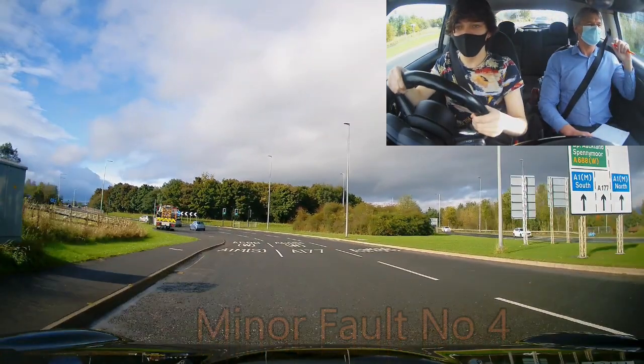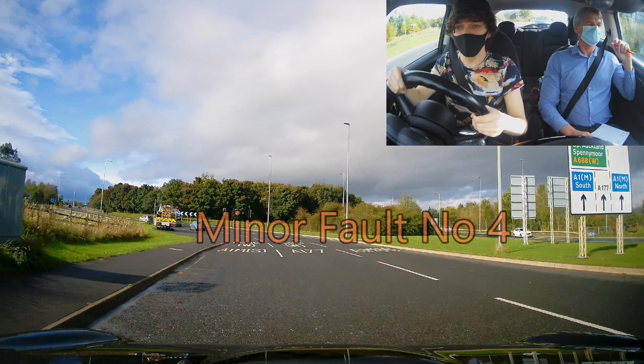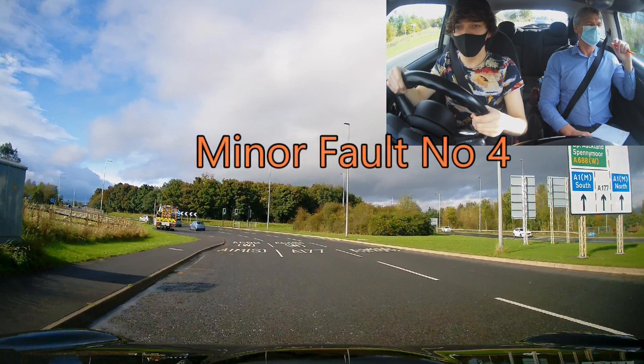Minor fault number 4 for Jake. I can sense Jake getting a bit flustered now. He's starting to get a bit hot. Bishop Auckland is the second exit, so he puts the signal on for left. Luckily, it's all light controlled and it doesn't really affect any of the road users.